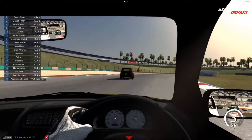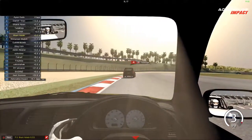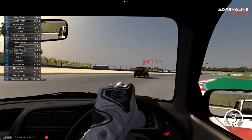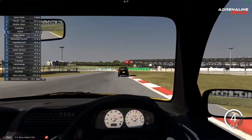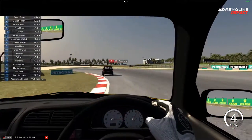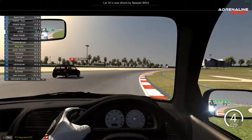You can just tell coming out of turn 9, it's so critical. You can see Ilham Halabi right behind there. It's going to be a real challenge to try and get the car through. He tried to go around the inside there, but Afa is able to close off the gap. Ilham Halabi all over the back of the car here.